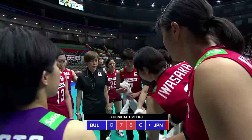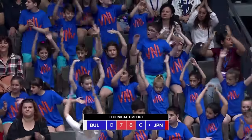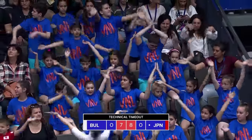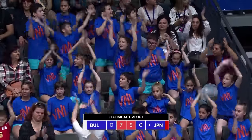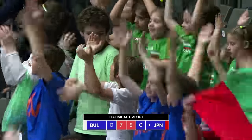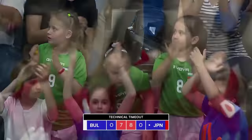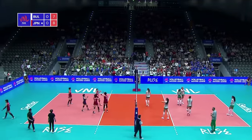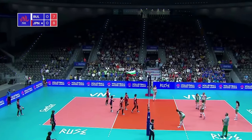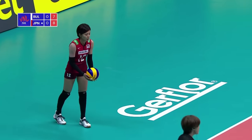Okumi Nakada, Japanese coach. And it's a carnival atmosphere at the Mombat Arena. And in the early stages of this opening set, Bulgaria still very much in this contest. Tied things up on a few occasions, but have never managed to tilt the scoreboard with a lead in their favor. They're currently trailing by one.